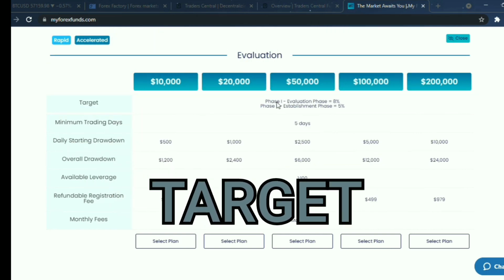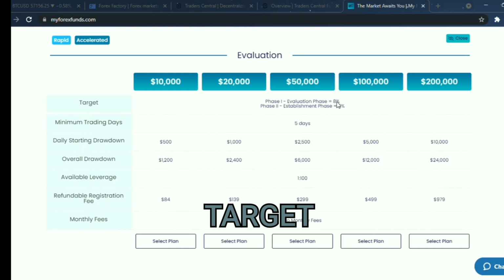My Forex Fund says phase 1 you make 8% of your account, then phase 2 you make 5% of your account, right? While on TCF they say you make 8% on phase 1 and you make 4% on the second phase, right? Which TCF kind of wins a little bit in this case.